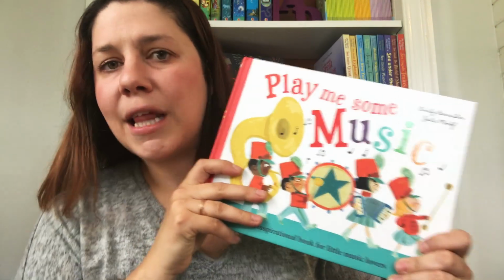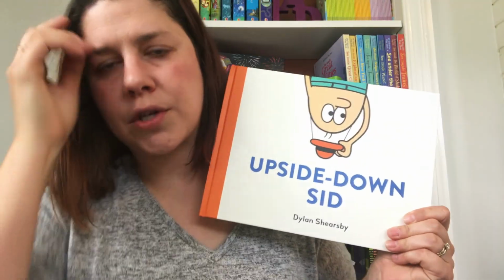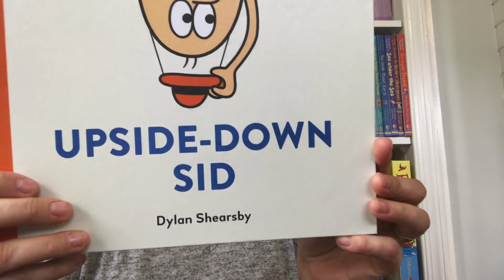Such a wonderful celebration of music. Great read aloud picture book. Last one I'm going to show you, as far as our picture books and read aloud books go, some of our family's favorites, is Upside Down Sid.